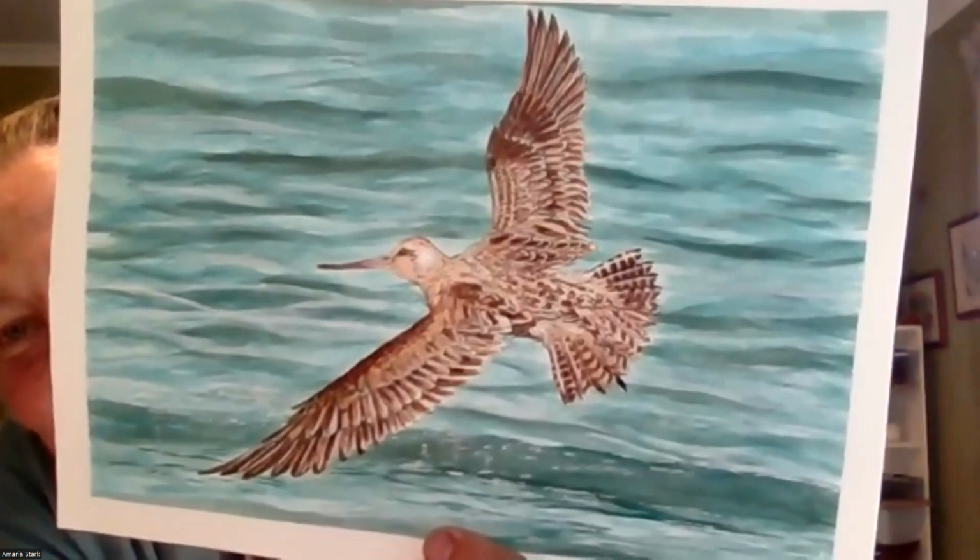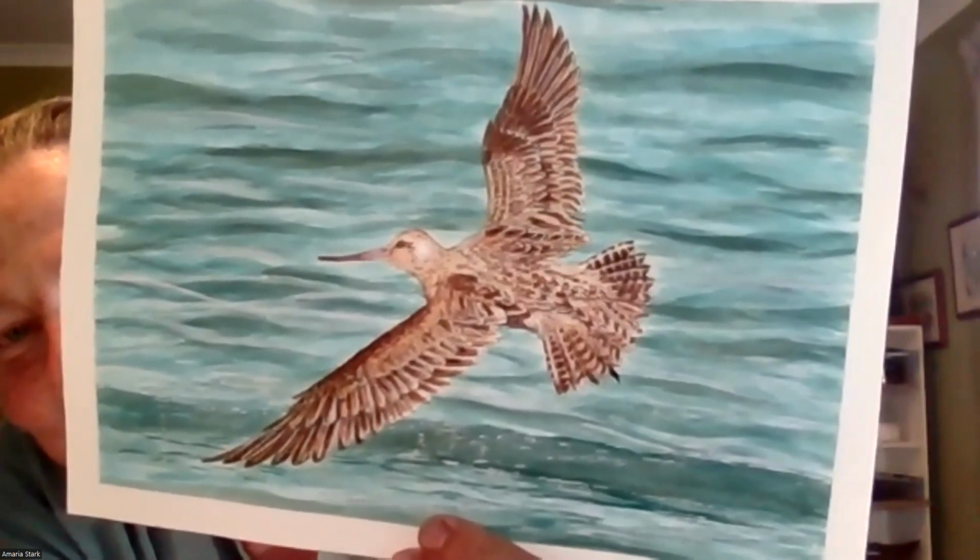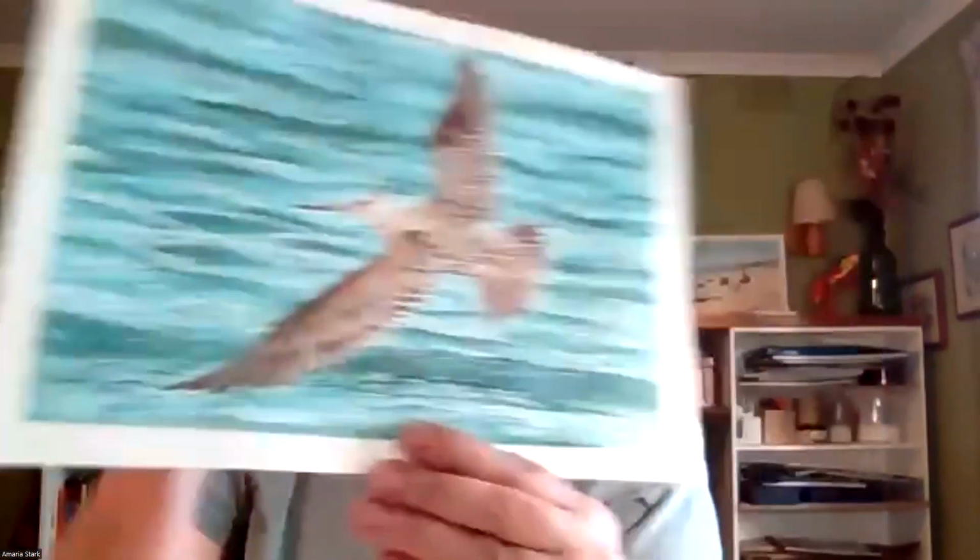Ooh, beautiful, that tail, there's the bar tails, and the waves. Oh, that's so beautiful. Yeah, I chose that picture because of the bar tail, but I regretted it because of the feathers. There were too many of them. Took forever. But you do an amazing job with feathers and details, Amaria. I really am in awe of your work. Thank you so much for sharing it with us all month. You're welcome.